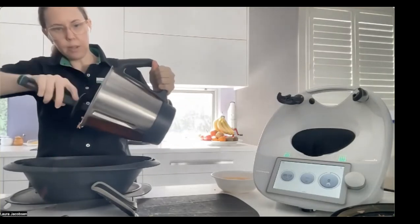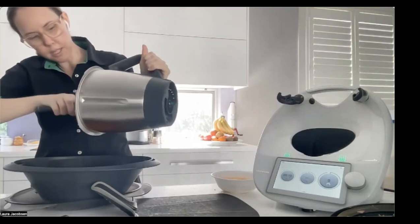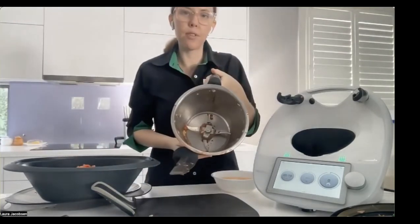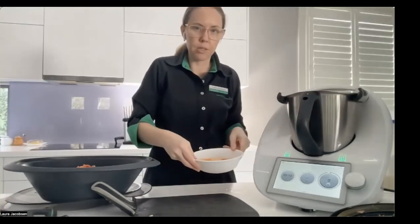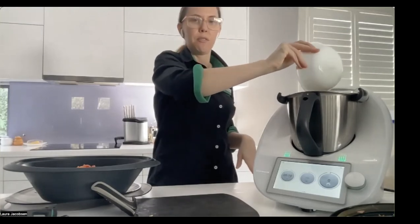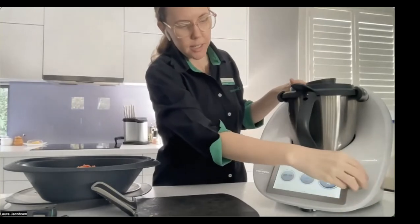And then we're going to mix the egg in the Thermomix. You could mix it by hand, but it's really quick just to do it in the machine. It doesn't matter if there's a few veggies in there. I've got 5 eggs, but you could have 4 or however many you want. And it won't matter if some of these veggies and ham are worked into the omelette. That's all fine. So maybe speed 5 for a few seconds.